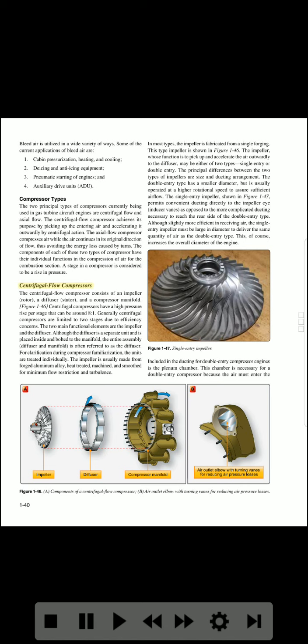Centrifugal flow compressors. The centrifugal flow compressor consists of an impeller (rotor), a diffuser (stator), and a compressor manifold. Figure 1-46. Centrifugal compressors have a high pressure rise per stage that can be around 8:1. Generally, centrifugal compressors are limited to 2 stages due to efficiency concerns. The 2 main functional elements are the impeller and the diffuser, although the diffuser is a separate unit and is placed inside and bolted to the manifold. The entire assembly, diffuser and manifold, is often referred to as the diffuser. For clarification during compressor familiarization, the units are treated individually.